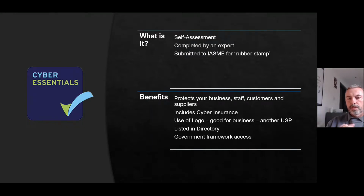So what is Cyber Essentials? Well, it's a self-assessment, basically. Normally, it's a 23-page questionnaire that's completed by an expert and then submitted to IASME for the rubber stamp. And the benefits are really, it's doing what it says on the tin. It's protecting your business, staff, customers, and suppliers from cyber attacks.